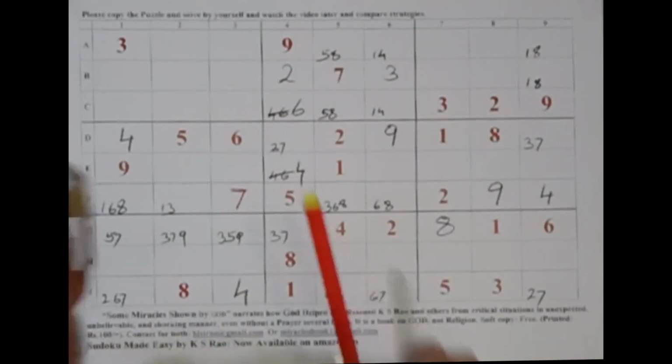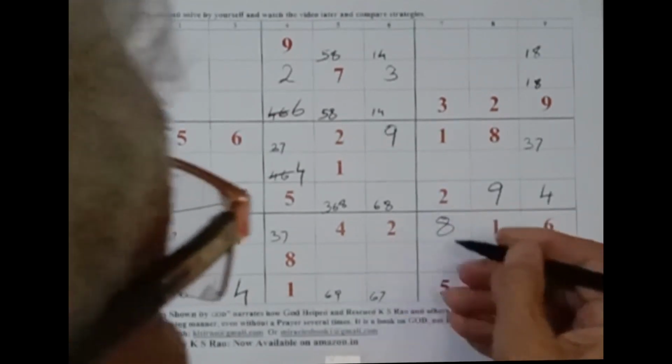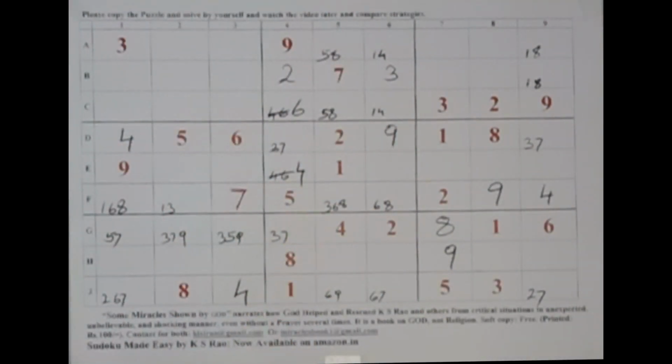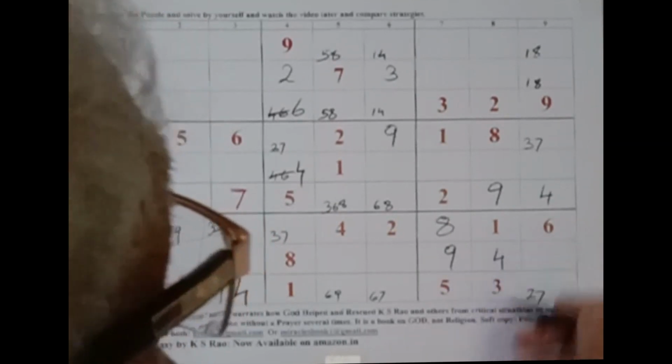Okay. Now, look at this box. We have this 9 here and 9 here. We should have written this number 9 long ago, but somehow we slipped there. Therefore, now let us have a look at this box once again. We have this 4 here. Therefore, we get a 4.